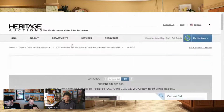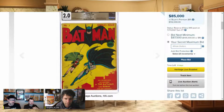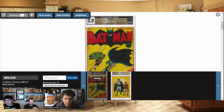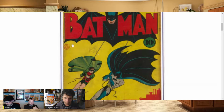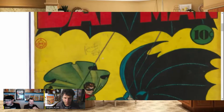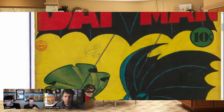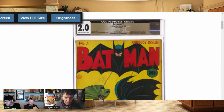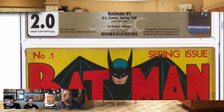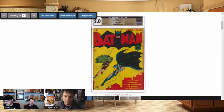This one I'm not going to lowball on. I expect this to have even more popularity now than the cat. And the reason this one is interesting to me is it's a very nice presenting book. Has that mark on it, which all the Promise Collection has. Very noticeable. So it's got its Promise. Bob Kane's full signature? It's cover detached. Okay, so it's a 2.0 with cover detached.